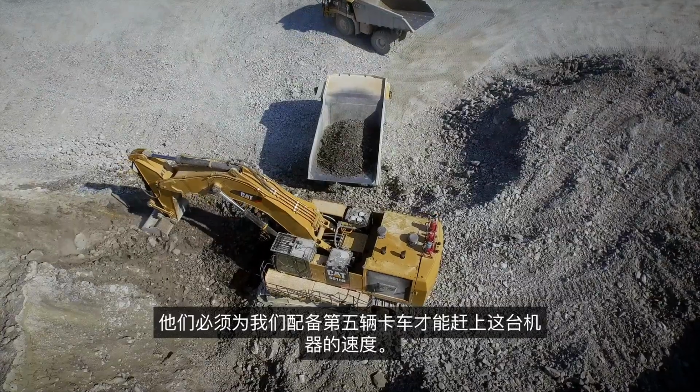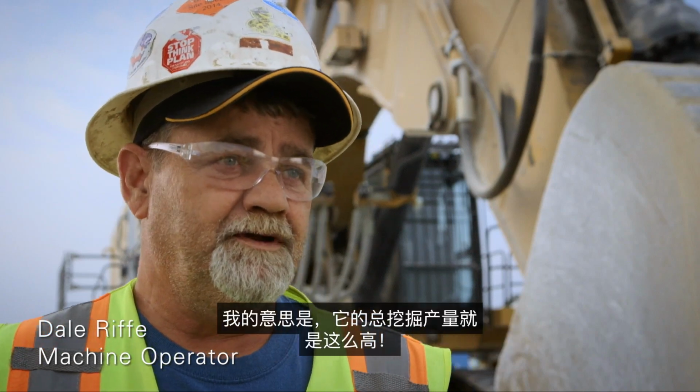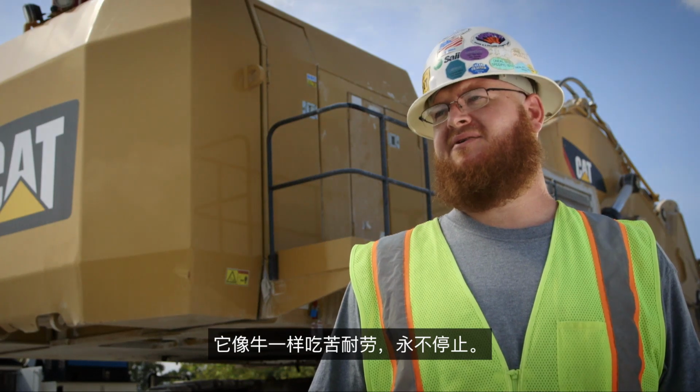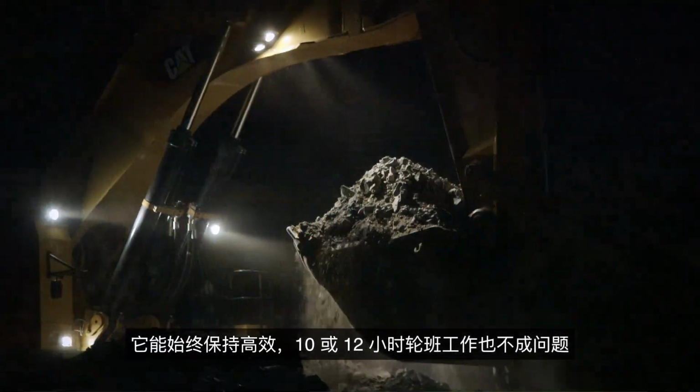They had to put a 5th truck on us to keep up with the machine, and I don't see a problem keeping up with 5 trucks. That's just total production digging right there. It's like a meal. I mean, it never quits. It's always productive. A 10, 12-hour shift, it's awesome.